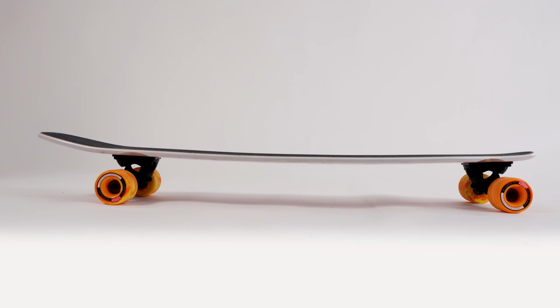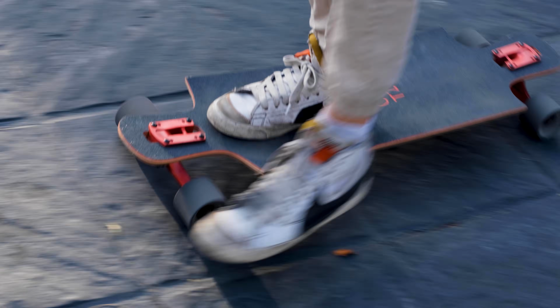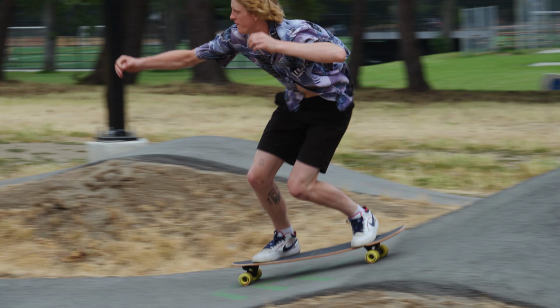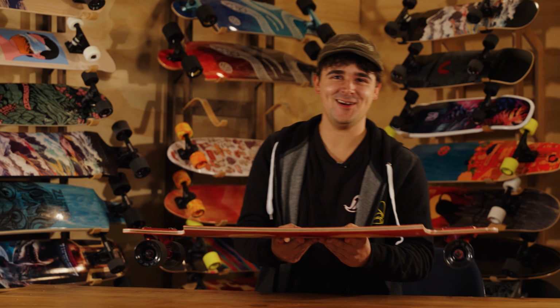Rocker! Concave, but lengthwise. Your board will kind of be like a bow. Rocker's incredibly comfortable. It locks you in, makes pushing easy, makes sliding easy, just makes everything a lot easier when you're riding your board. Keep on rocking it for more.